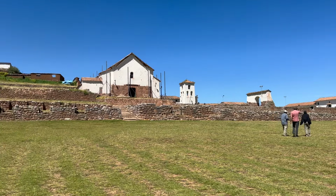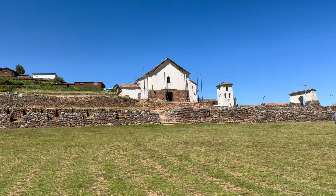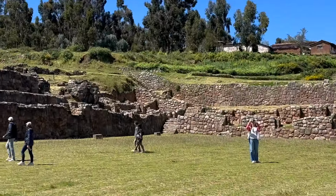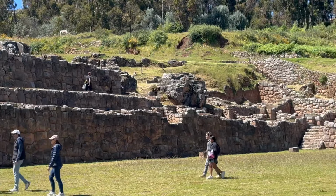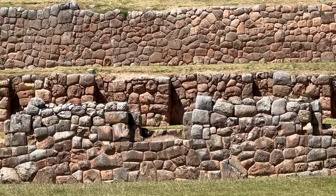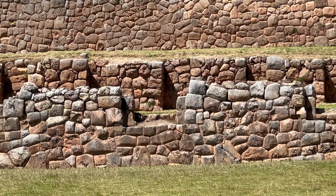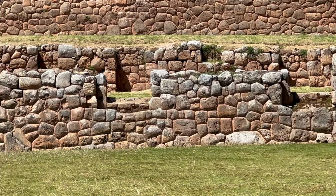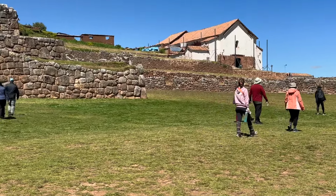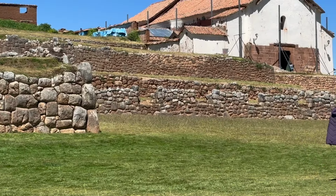Can you believe that there were over 3,000 types of potatoes there? Wow, that's a lot. Also to note, Chinchero has the highest elevation out of all the Sacred Valleys. Make sure to take your chlorophyll pills, and be ready to walk on the cobblestone stairs.